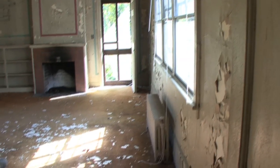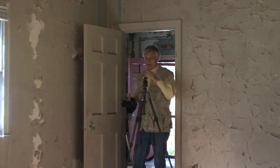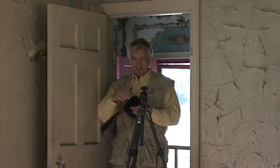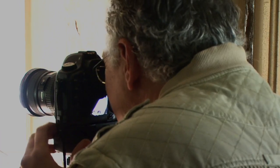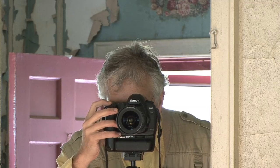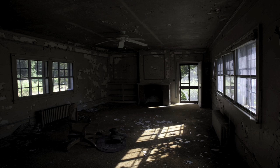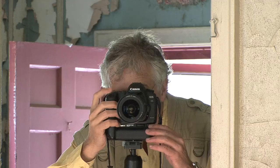What I want to do is capture this entire scene. I want to get the window over here, which would be impossible to capture, the dynamic range that is, without HDR photography. So I'm going to take one shot at the average setting. I'm going to use the self-timer, as you can hear. I'm going to go one stop under. Let me see how the windows look. A little blown out. Now I'm going to go back the other way and go one stop over because I want to see into the fireplace.